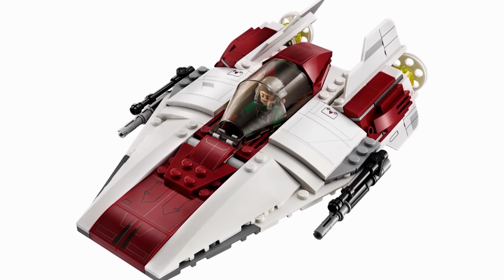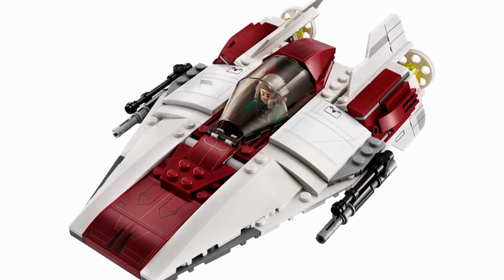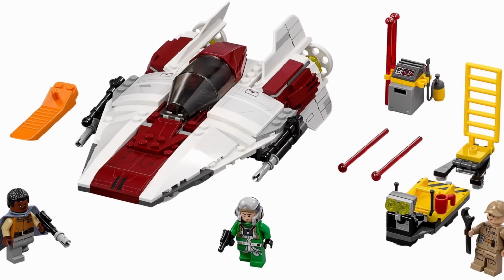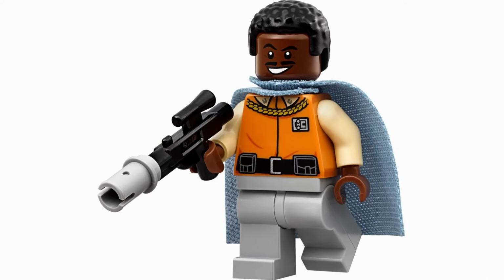And I do have to say, like the B-Wing, this really is the best A-Wing starfighter that LEGO has made. The design is very sleek and fast looking like an A-Wing should be, and on top of that you get a decent little side build as well as an amazing minifigure lineup, including a very nice exclusive Lando Calrissian minifigure.